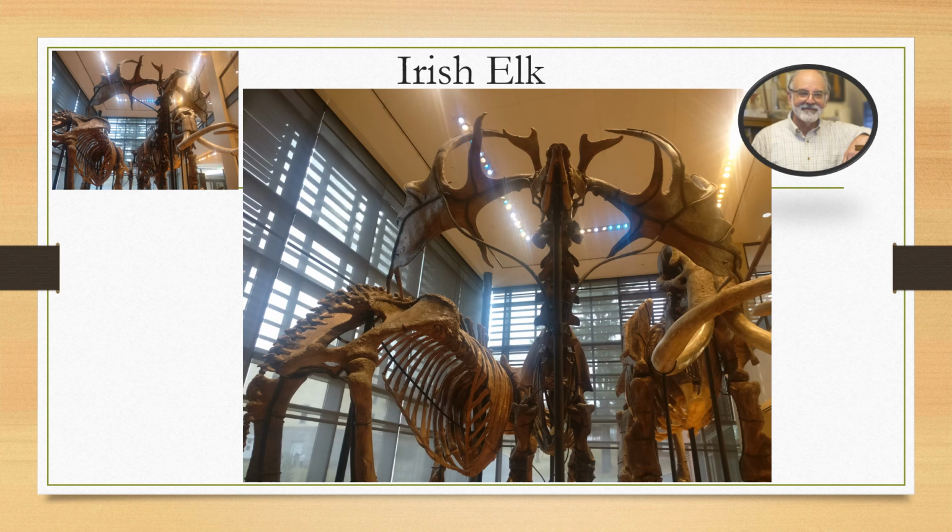Okay, so if you look at those antlers in this deer, this is a very impressive specimen, by the way. As far as I know, on the East Coast, the one with the most impressive antlers is at Yale, and the one with the smallest antlers is at Harvard. So there. Okay, but this one is pretty close to the Yale one.